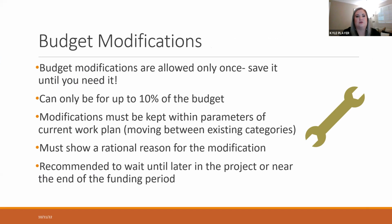The budget modification can only be up to 10% of your total budget. So if you requested 250,000 in grant funds, you're matching with 250,000, that's a total budget of 500,000. So your 10% of that would be 50,000 that you can move around in your budget.